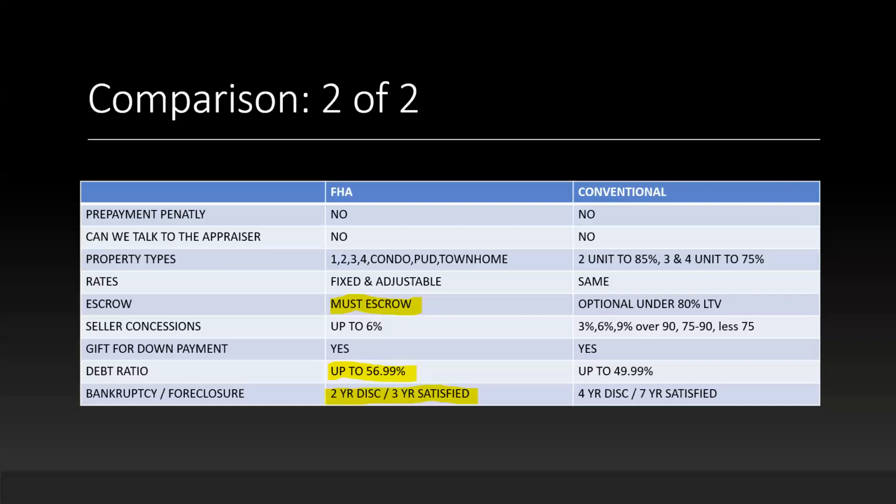All right. They do allow gifts on both of these programs. Debt ratio, here's the big difference. On a conventional loan, we go just under 50%. On an FHA loan, it's at 56.99. Okay. So that 56.99 is very relaxed.